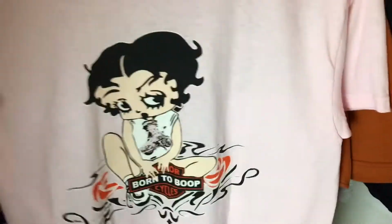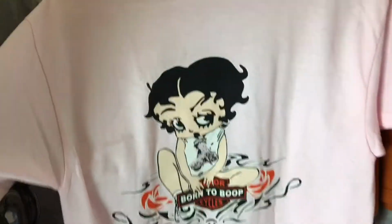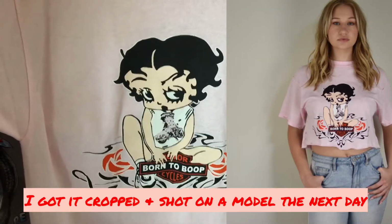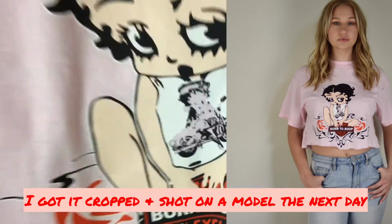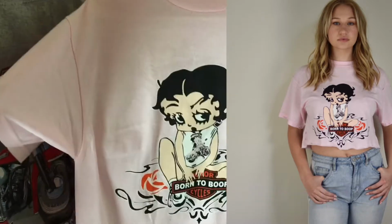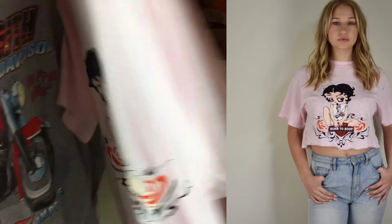Okay, next is this Betty Boop. It's not an actual Harley Davidson brand, but it says motorcycles born to boop, and it looks just like the Harley logo. But Betty Boop has a huge cult following, and she's on a lot of my motorcycle stuff. Like I recently sold a t-shirt that I tie-dyed that looks just like the one she's wearing on this. So if you see anything Betty Boop, pick it up, because it has a huge cult following, and I feel like Betty Boop does well, especially on Depop. I see a lot of Betty Boop featured on their Explore page.